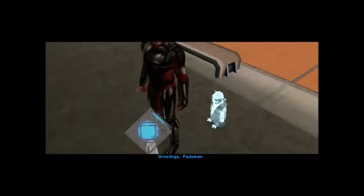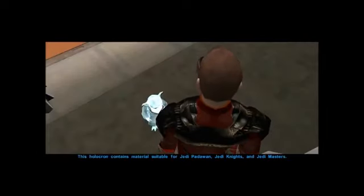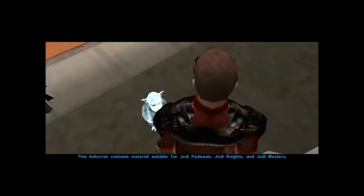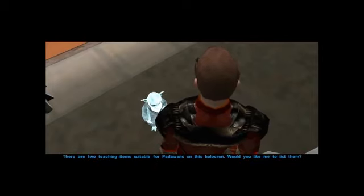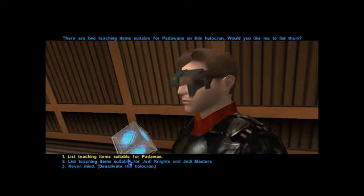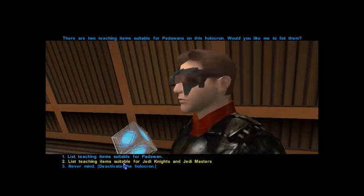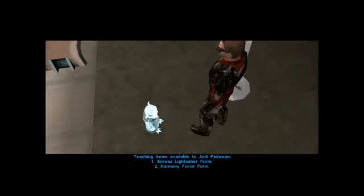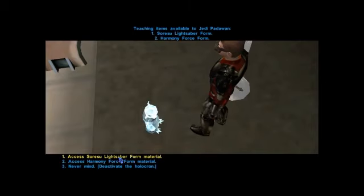Greetings, Padawan. This holocron contains material suitable for Jedi Padawan, Jedi Knights, and Jedi Masters. There are two teaching items suitable for Padawans on this holocron. Would you like me to list them? List items suitable for the Padawans. Teaching items available to Jedi Padawan. 1. Soresu, lightsaber form. 2. Harmony, force form.